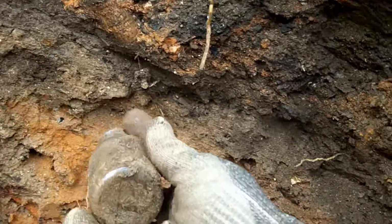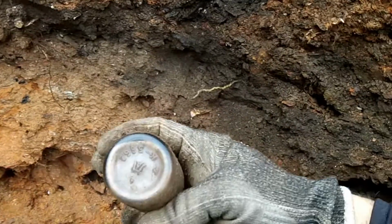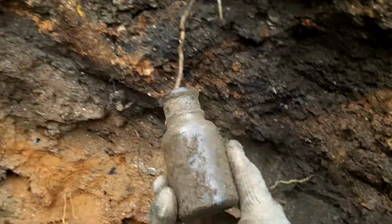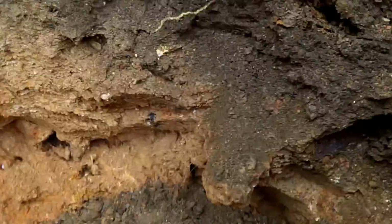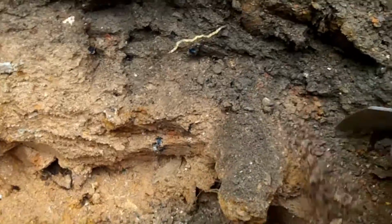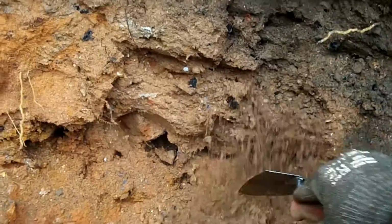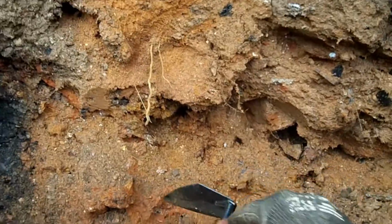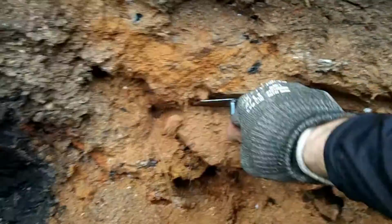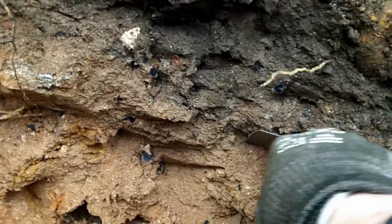I don't know what came in those. Something, that's for sure. Finding most of my bottles right on top of this burn layer. That's why I dig down, find the burn layer, and then I know where the bottles will be, on top of it but also underneath it. And sometimes you'll get a sporadic bottle that actually survives in the burn layer.